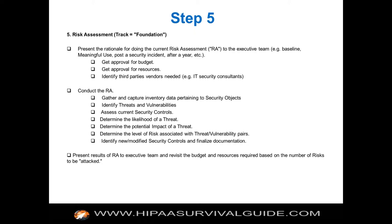Once a year, and if your operational environment changes, then you need to do a risk assessment every time your operational environment changes. What's an example of an operational environment changing? A merger and acquisition where you have to move your server room?